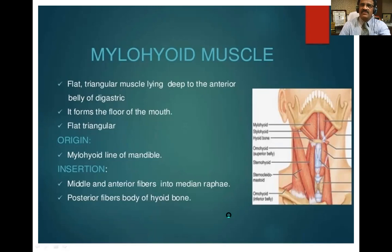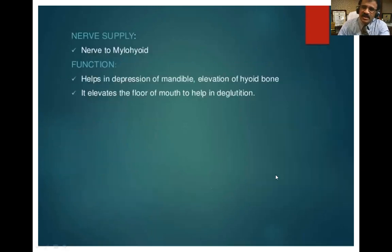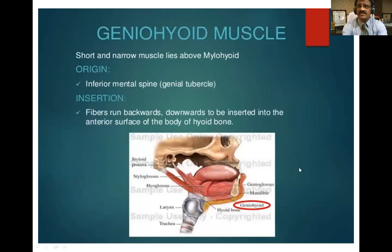Now this muscle is supplied by the mylohyoid nerve. It's called the nerve to mylohyoid. It helps in depression of the mandible and elevation of the hyoid bone. And it elevates the floor of the mouth during deglutition. Deglutition means swallowing. Next muscle is geniohyoid.